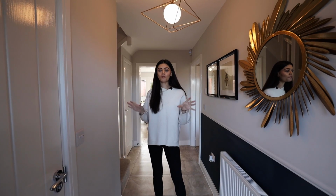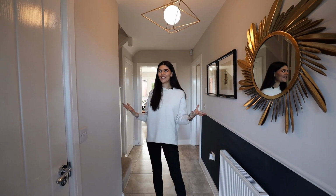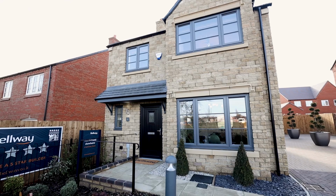This is the Rothwell by BELLWAY. It's on the Hamwood Park estate in Barton Seagrave, which is very close to home for me. And these houses start from around 360,000 and I cannot wait to show you around. Come on in.